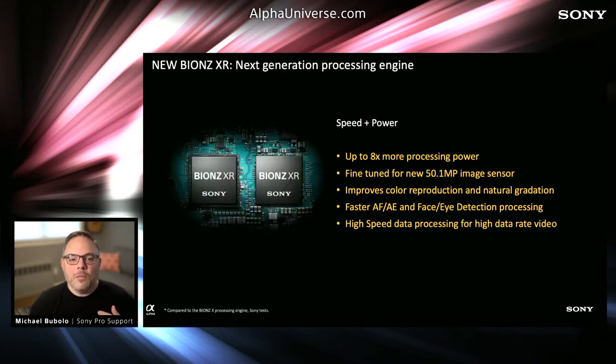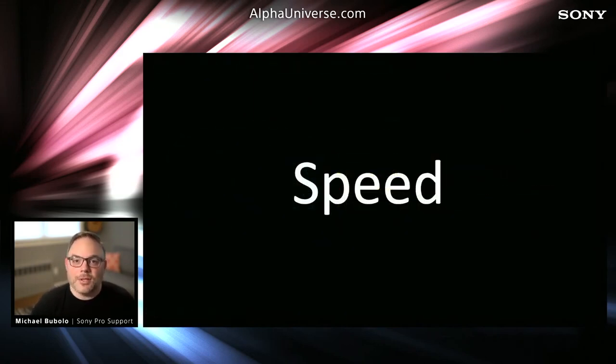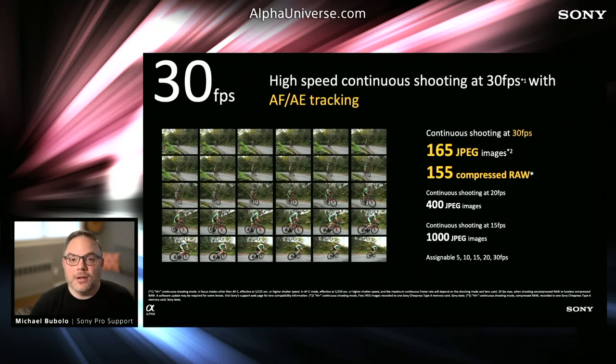Then we have the processing engine, because I always say the sensor's really the heart and the processor is really the brains, but it's also the muscle because it's able to process those 1,500 megapixels every second and send it to the card. It's not just processing those megapixels, it's also focusing, recomposing, and auto exposure 120 times per second, plus processing all that information.